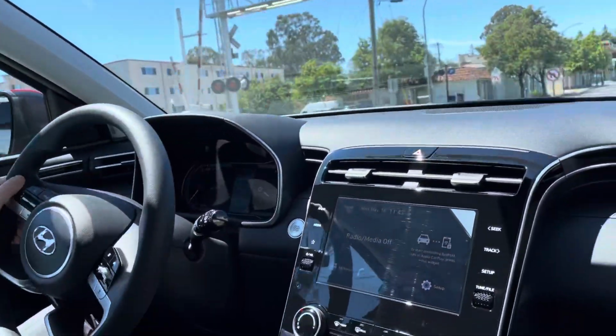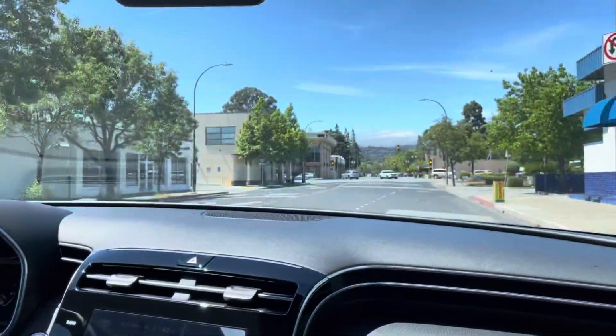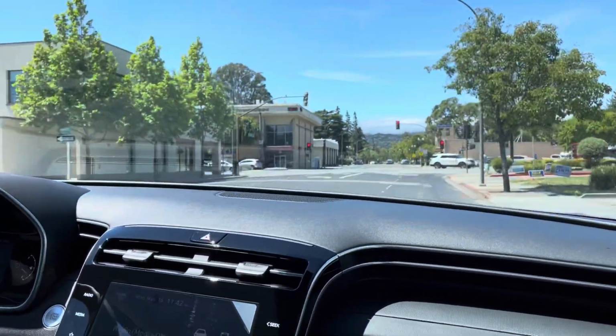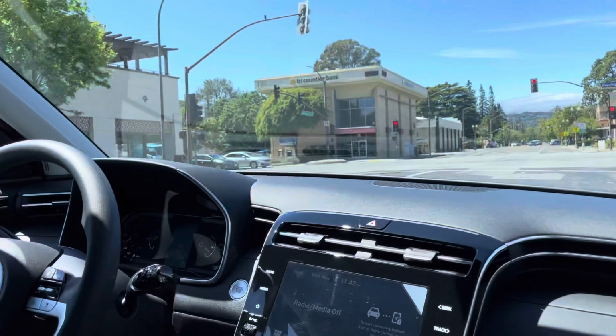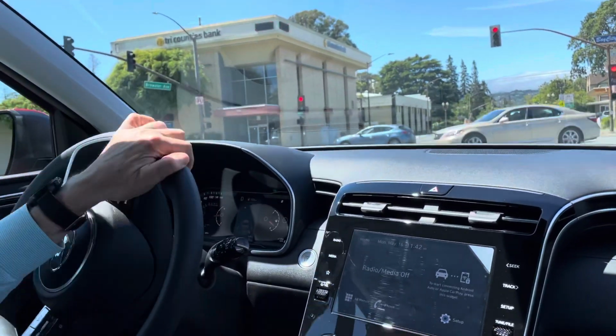And let's try the sport mode. Okay, it gets really loud. I don't get a lot of response, not a big difference, it just gets really loud. Let's try again.